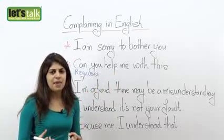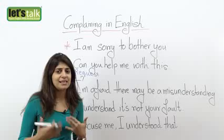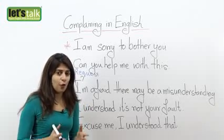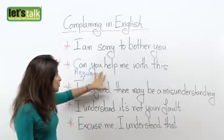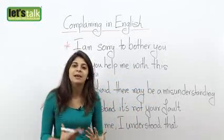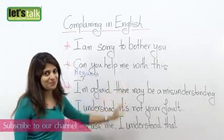So can you help me with this is a very polite way where you are requesting to solve the situation. Maybe you sent your favorite shirt to the laundry and now that it has come back, it has missing buttons. So you can go back to the laundry. Of course, you're annoyed because it's your favorite shirt, but do not show your anger. You can just request him saying, can you help me with this? My shirt came back with missing buttons, okay? So it's a request and I'm sure the listener would help you out, okay?